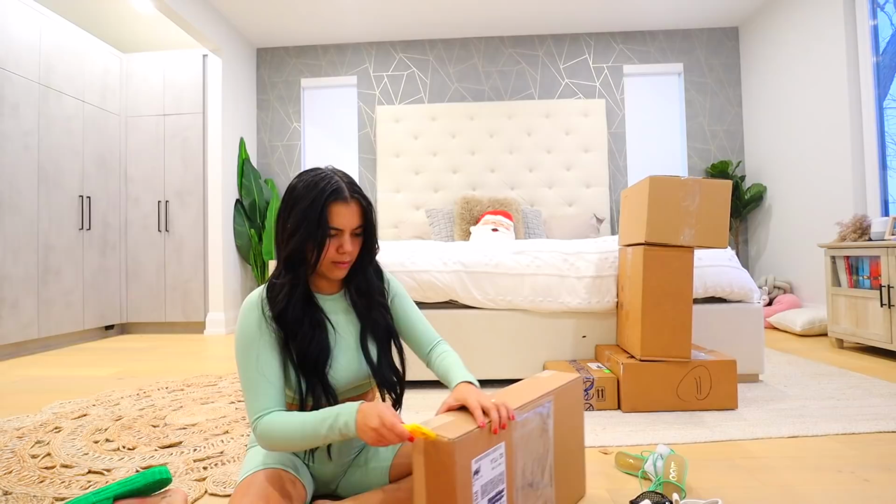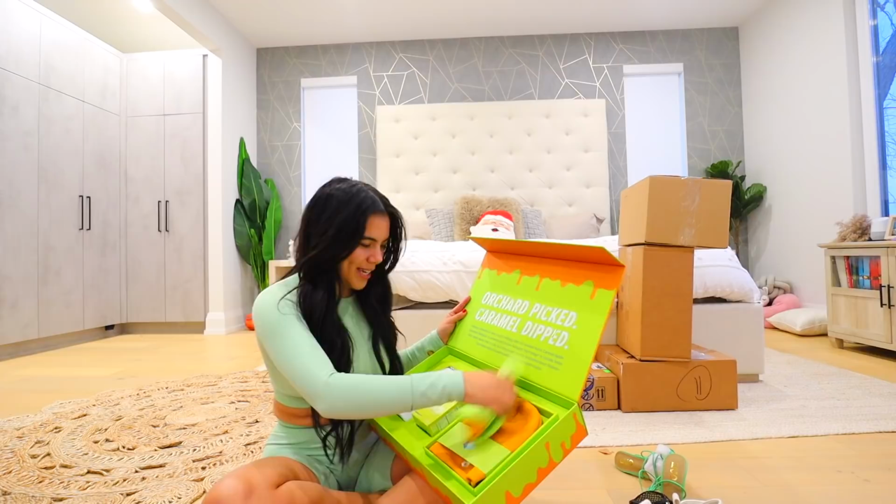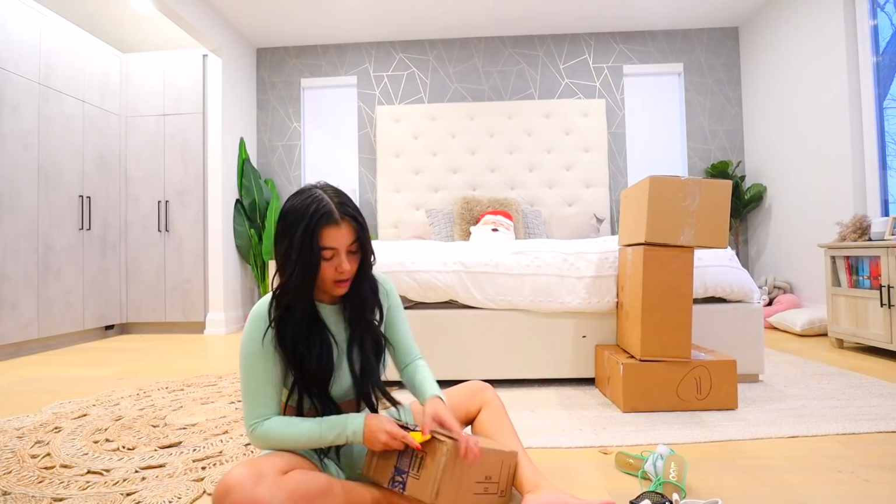Whoa, this is a big package. It's kind of intimidating. What is this? Oh, Liquid IV. Liquid IV sent over their hydration multiplier. This is in caramel apple. That's super cute, with some socks, a beanie, and a little travel mug. Ooh, oh my God. Cheers. Yay. Thank you, Liquid IV. Also, that perfume lasts so long, I still smell it. In a good way.